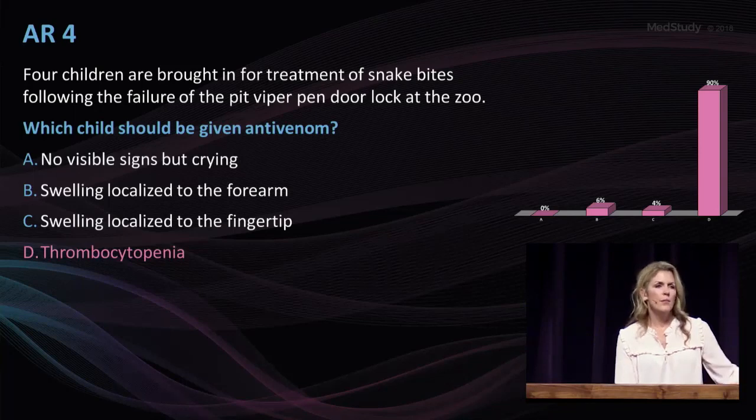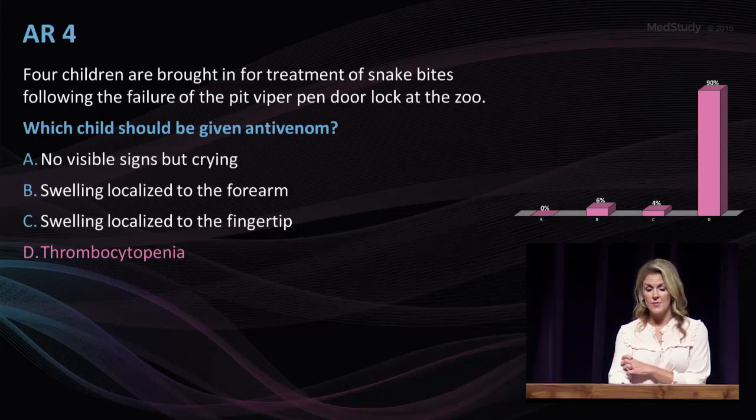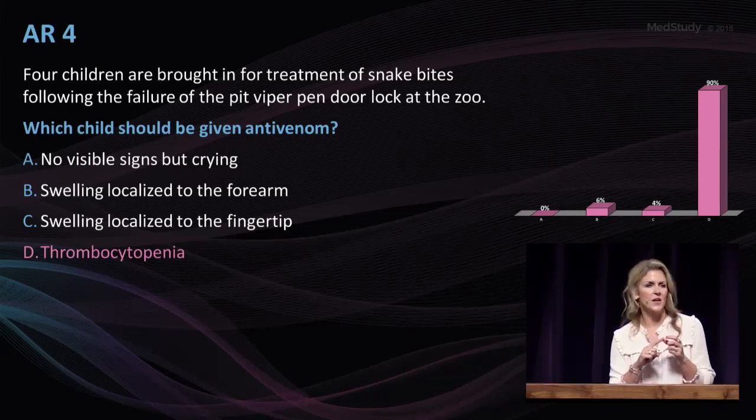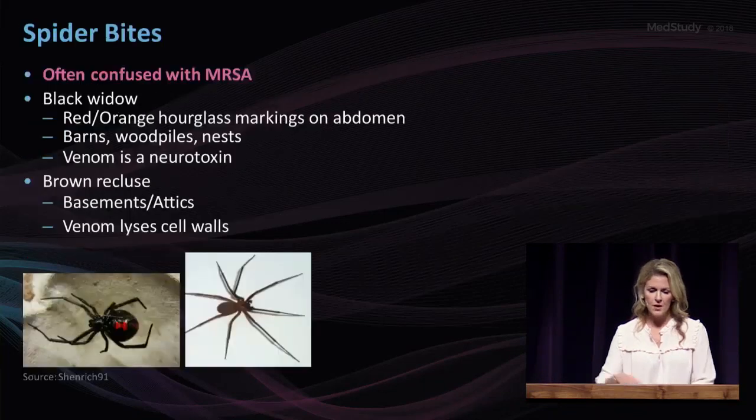Exactly. Child A is appropriately traumatized but does not need antivenom. If you have just localized swelling, again, you can observe that as long as it's not extended beyond a joint. The same for the fingertip, even though that's a little bit of a tricky one, just because you think that's a little bit more of a sensitive area. But thrombocytopenia would be systemic signs of a pit viper bite.